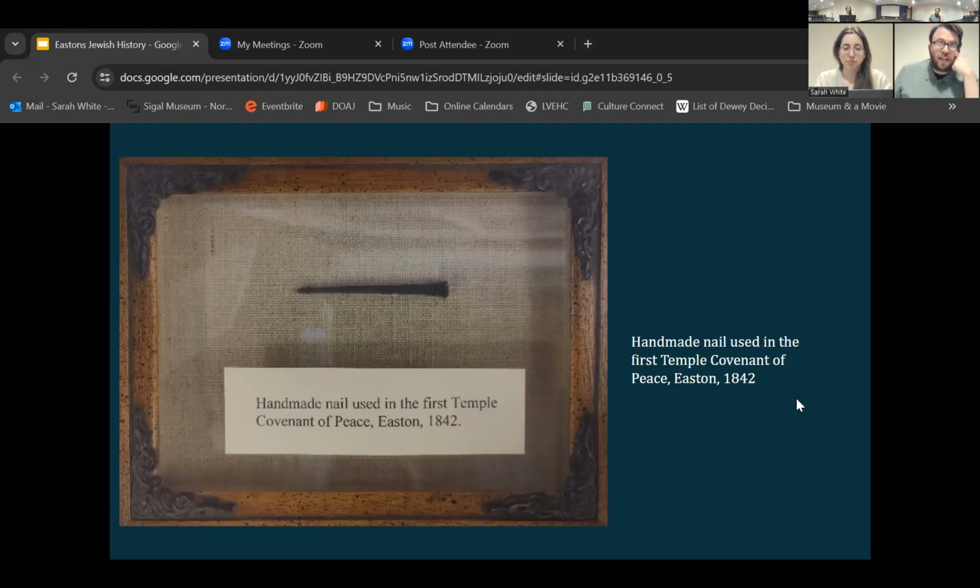It is this important stop along the way, right? Before planes, before highways, before any of that, to get to New York, to get from Philadelphia to New York and elsewhere, right?